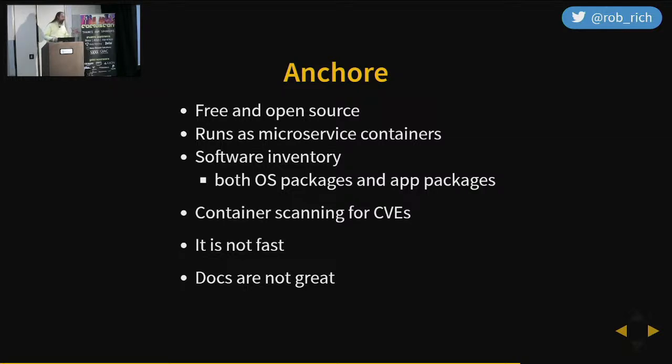Once it's inventoried its list of software, it will compare that against the list of vulnerabilities in its database, and you can now see what vulnerabilities exist in the libraries that you've chosen to consume. Now, this doesn't say that your app is not vulnerable. We had static code analysis that might tell us if our app is vulnerable, but this tells us if our dependencies are vulnerable, or rather, if they're known to be vulnerable. Now, Anchore is not fast. It takes about 10 minutes to run, but you can queue it, and then you can go on and do other things, and then come back and get the results. The Anchore docs are not great. They do get it done, though.